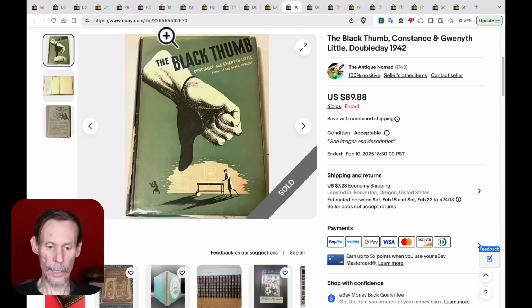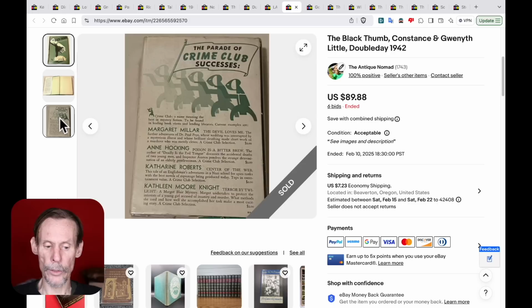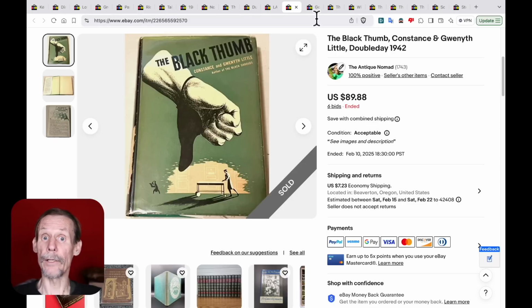This went for $89.88, and it went on 6 bids, so there was definitely real interest. You can see that at one time it had sold for $35, and again, that was probably 20 years ago. So if you take into account inflation and the fact that there's a lot fewer of these copies available today than there were then, well, that seems like a reasonable price.